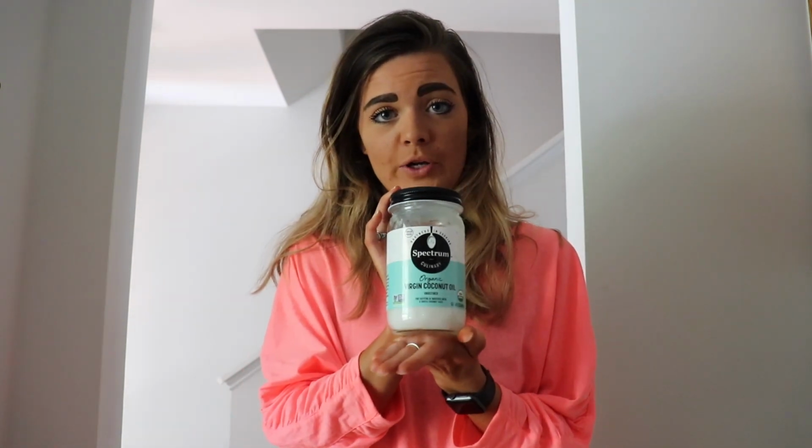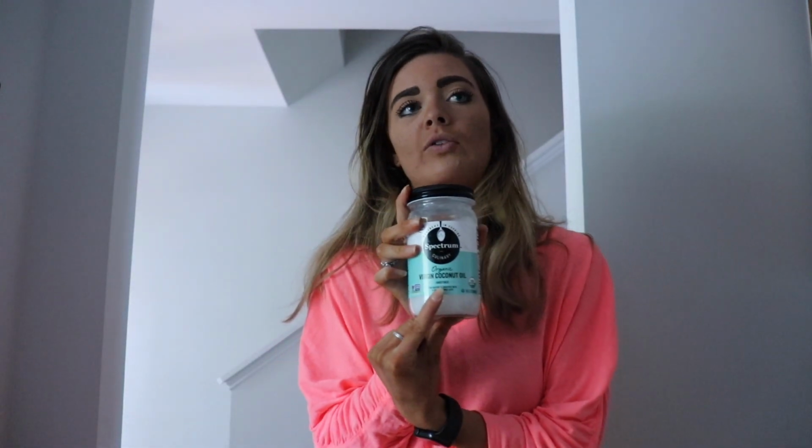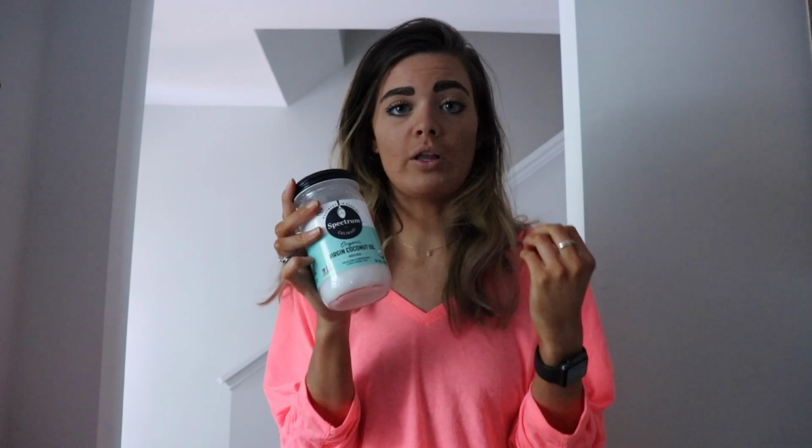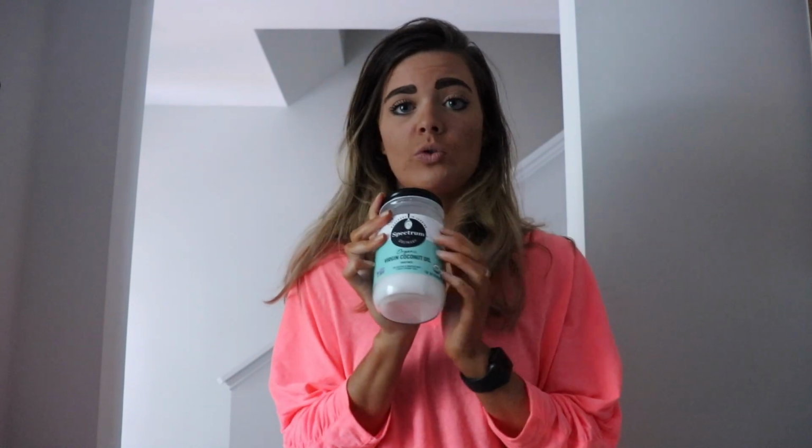One really good thing to have in your diet is healthy fats, so I did grab coconut oil. This one is organic virgin coconut oil, and you want to make sure that it's unrefined because that means that whenever they are pulling the oils from that coconut meat, they're not using any extra chemicals to pull that oil out, so you're getting the purest oil that you can.